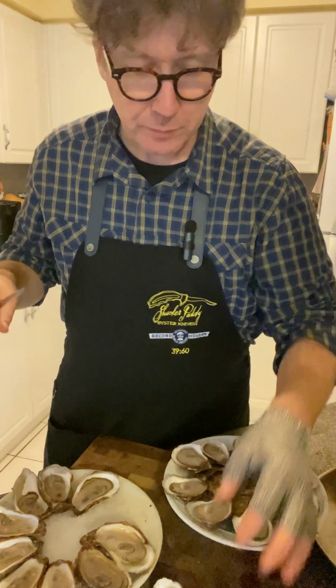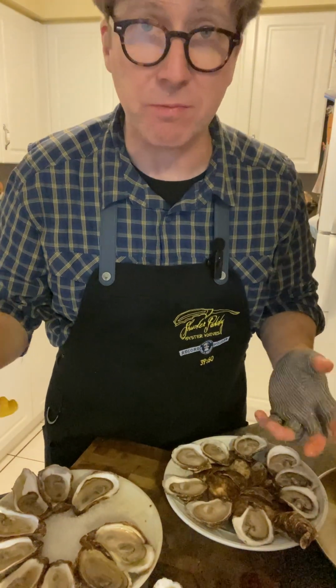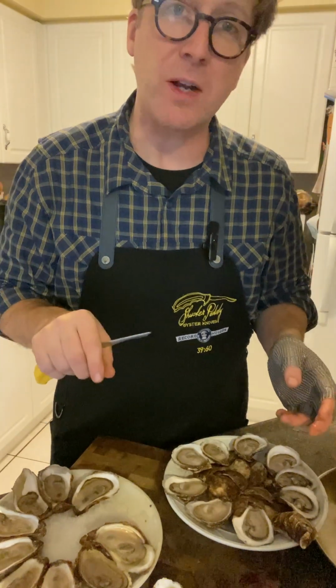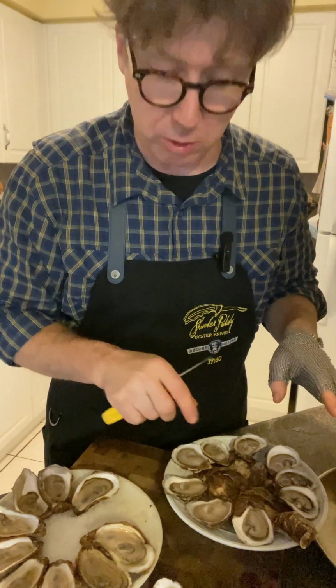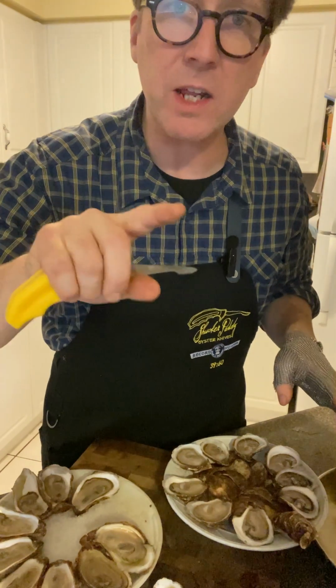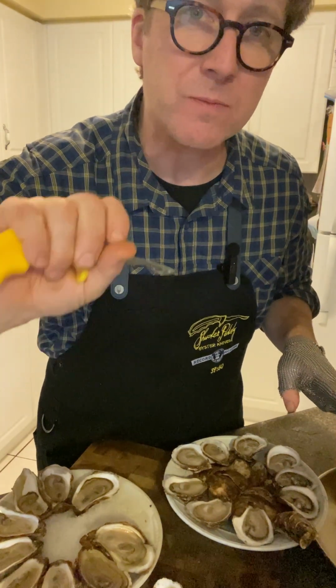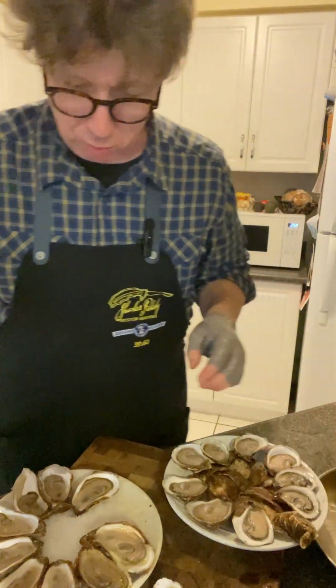Delicious, regardless of shape. This has a sweet salt to the front of it, a little bit different than the brine structure. I don't get any of the mushroom or earthiness to it, but I do get a light, sweet green seaweed finish to this one. It's absolutely gorgeous.